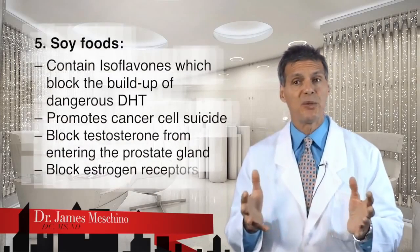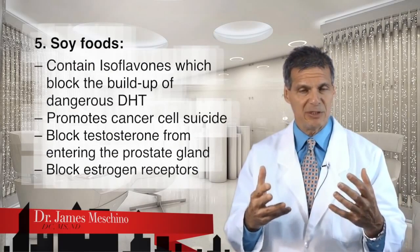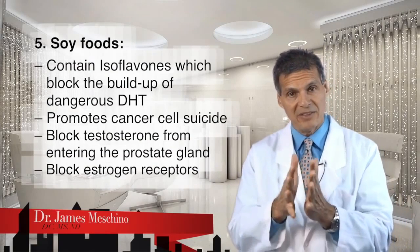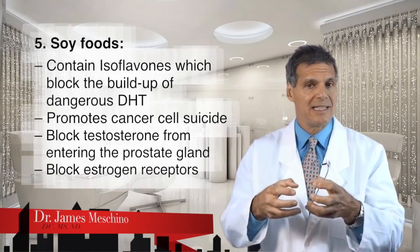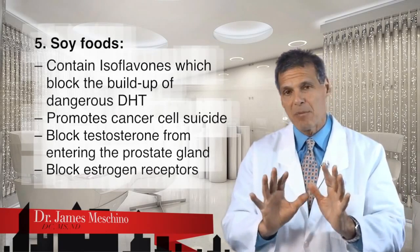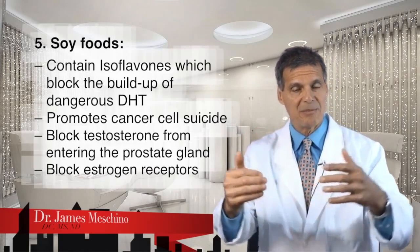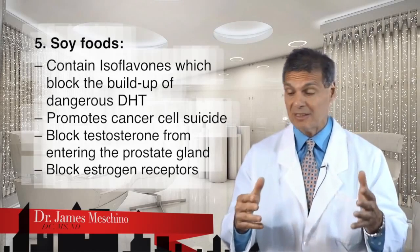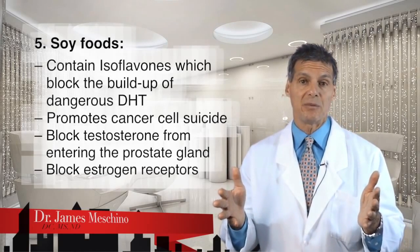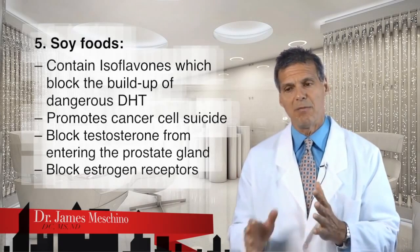The same is true for soy foods. Soy foods contain isoflavones and other protective nutrients that have been shown to block the buildup of the dangerous testosterone, which is DHT, also encouraging prostate cancer cells to commit suicide, and blocking too much testosterone from getting into the gland, blocking estrogen receptors so you can't have an adverse effect on the prostate gland with too much estrogen, and other cancer prevention properties. So soy foods are an invaluable part of management of prostate health over a man's lifetime.